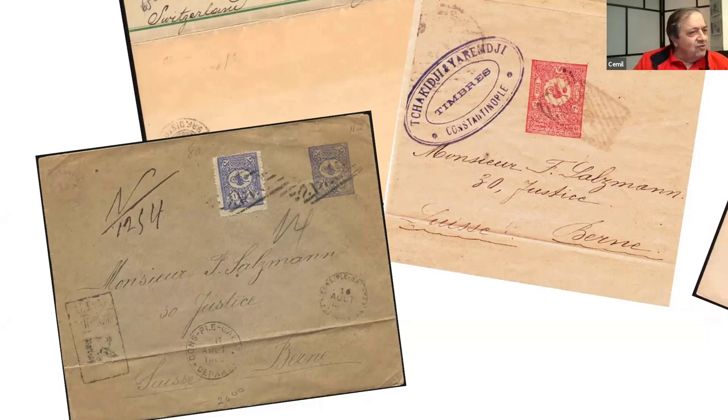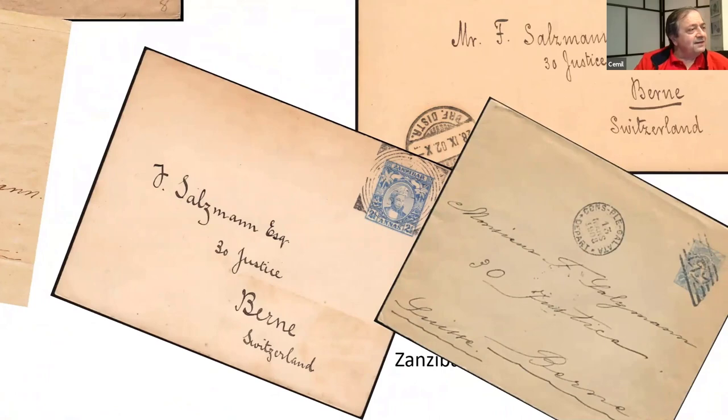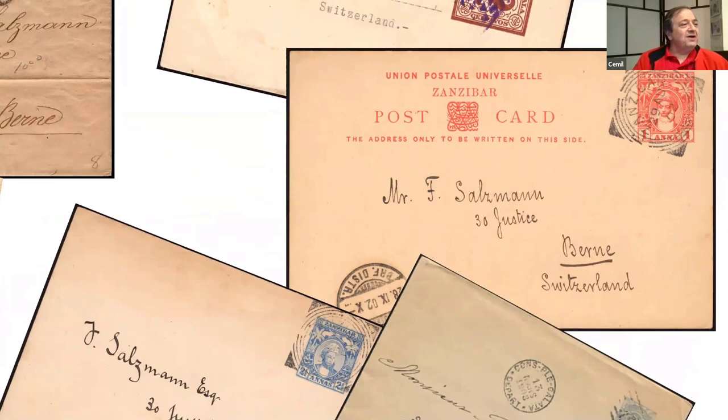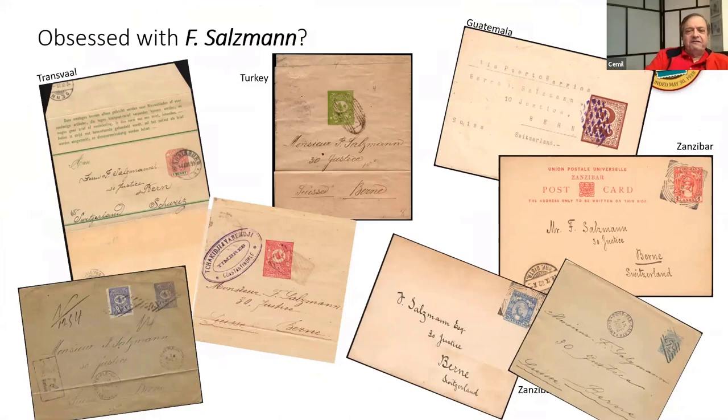And then looking more, right, here is an envelope from Zanzibar sent to F. Zalzman. And to the right is another one from the Ottoman Empire, an envelope. And here is a postal card from Zanzibar to F. Zalzman. So let me say that by now I have maybe 45, 50 items of postal stationery that are from F.